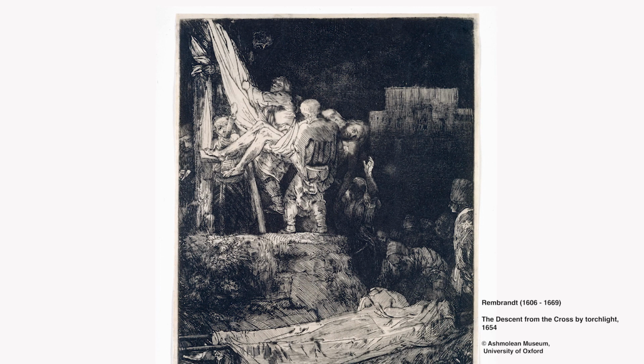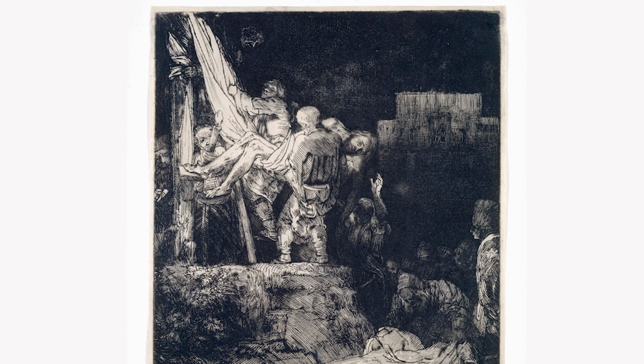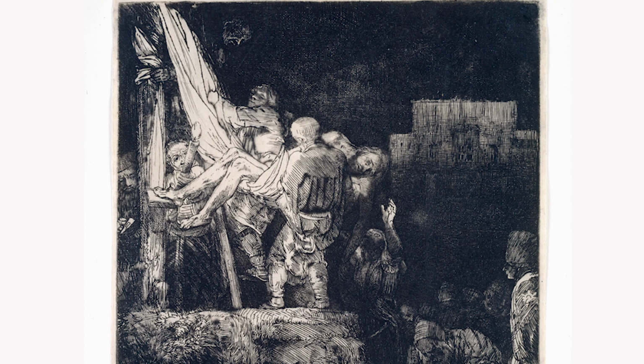So this work, as I mentioned, is an extremely dramatic religious work. It depicts the moment when Christ is taken down from the cross. And this is a particular type of style that's evoked quite often in the period. Very dramatic moments within religious narratives, because it was thought that these particular moments would solicit the most emotional response from the viewer, which in the context of church life, in the context of Christian belief, is what was wanted, what was desired, for the viewer to engage on an emotional level with what they're seeing.